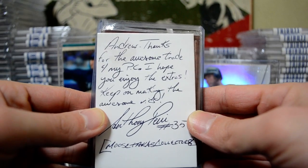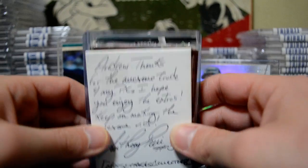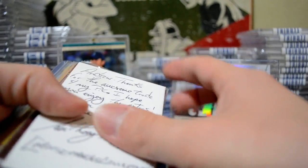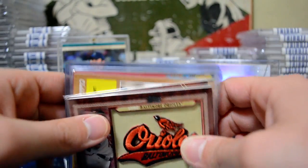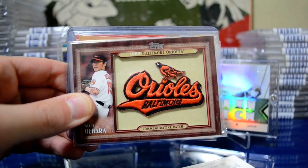And his auto there, very, very nice autograph. Very nice handwriting, by the way. Much better than mine, so very jealous of that. But let's go ahead and get into the cards. Starting off, these are the extras that he sent me. Some cool stuff, definitely some cool stuff for my PC.